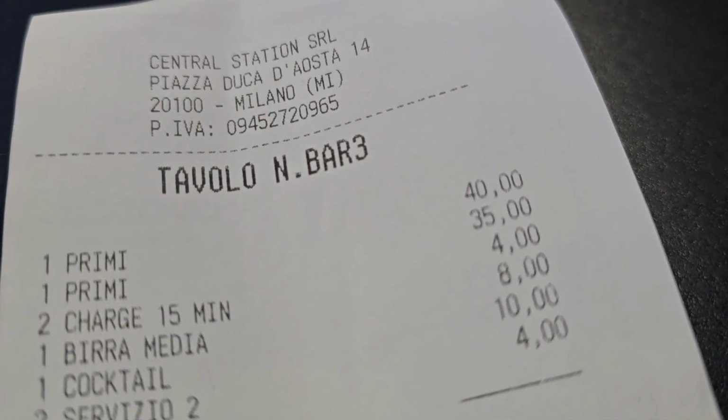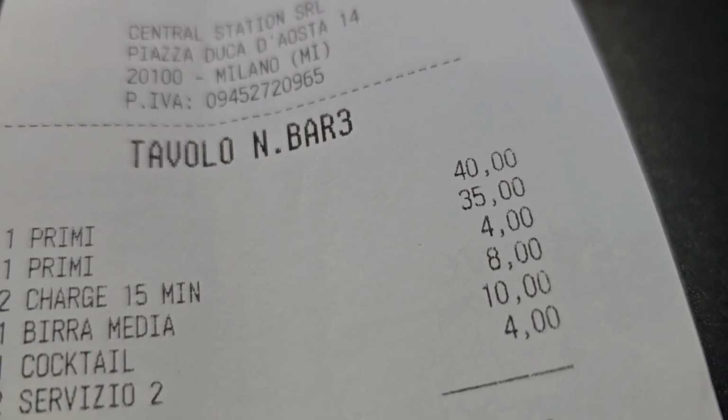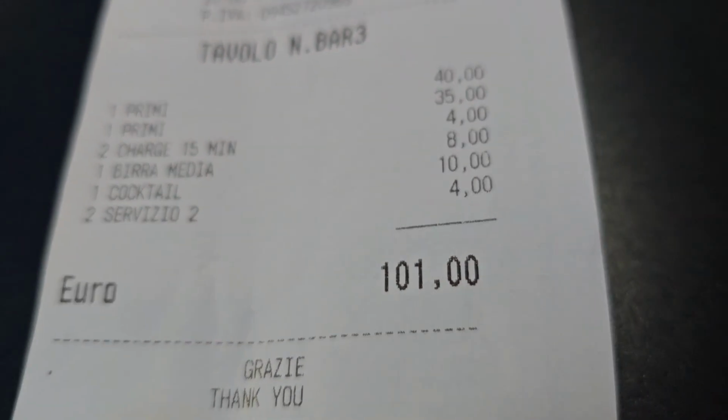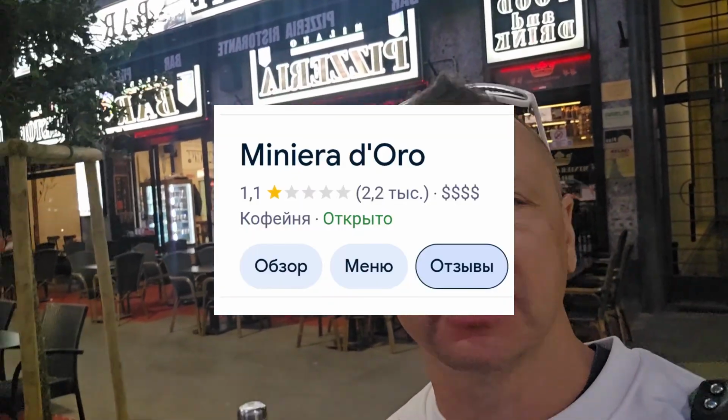The check came. 40 and 35 euros for the pastas, plus a charge for service. In total, we had dinner for 101 euros. That's Italy. Behind me is the restaurant. It's right next to the train station. The waiters were very pushy and persistent. Before you order anything here, definitely check the prices first.